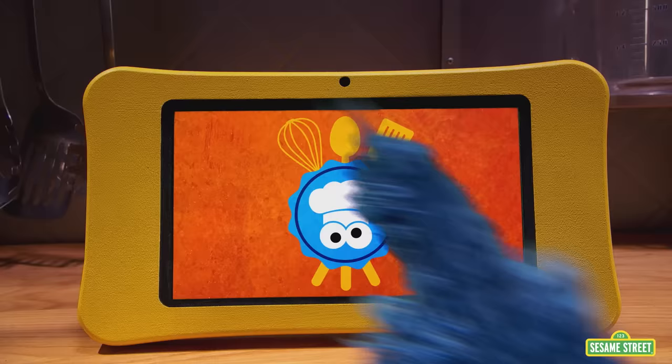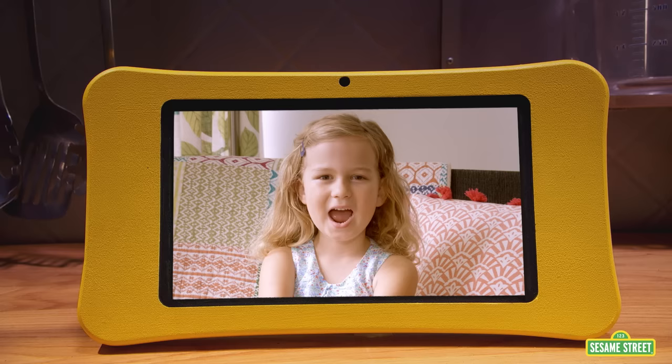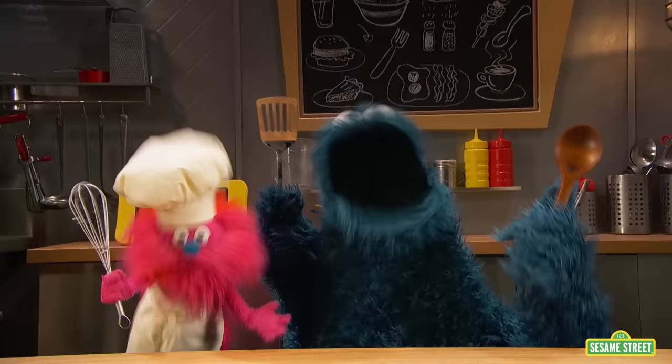I got it! Hello, Cookie Monster and Gonger. My name is Cleo. I was just reading the fairy tale of Goldilocks and the Three Bears, and I would really like some porridge for my breakfast. Please, can you help me? Of course we can help you, because we are Monster Foodies!